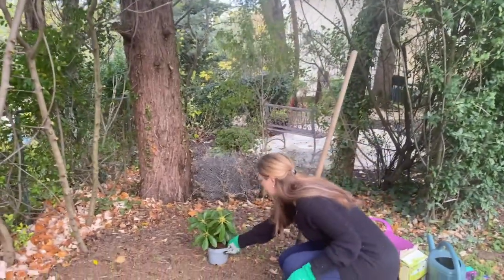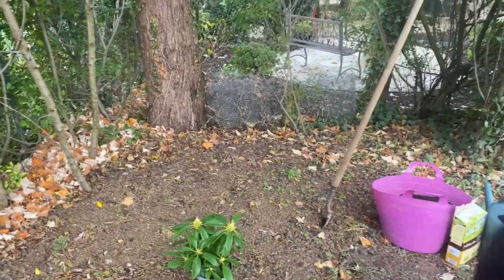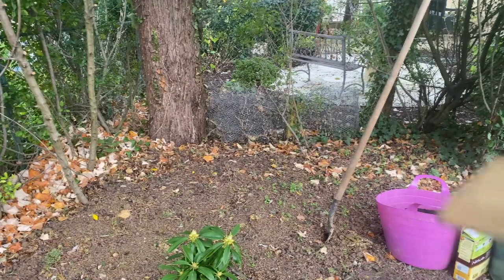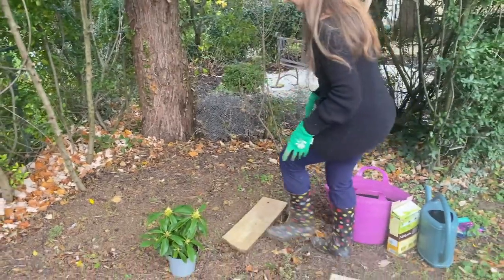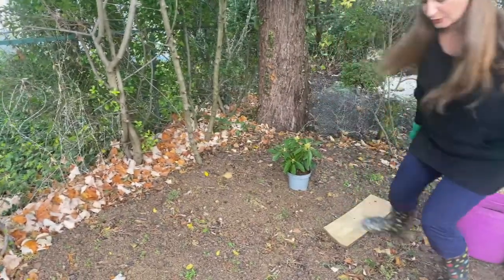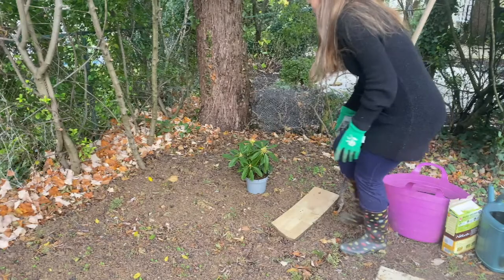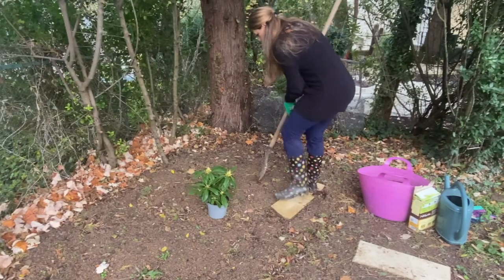So this is where I want to plant, and I will grab something. One moment. I use these little boards to get in here because I don't like stepping in my soil. It's all treated and dug. Okay, let me just make sure this is where I want it, maybe a little forward. A little bit like that. Okay, I think that's good. So I'll go ahead and dig it.